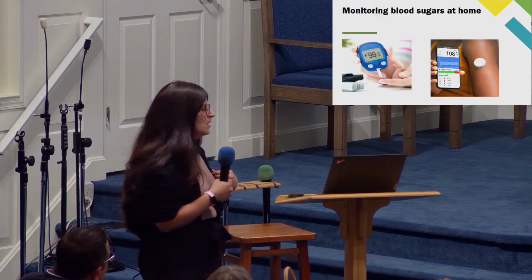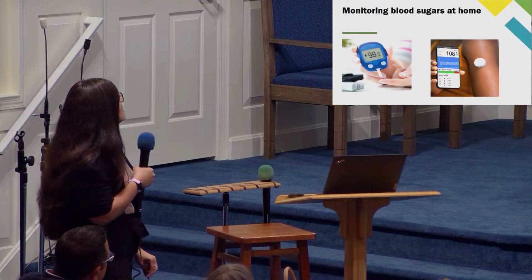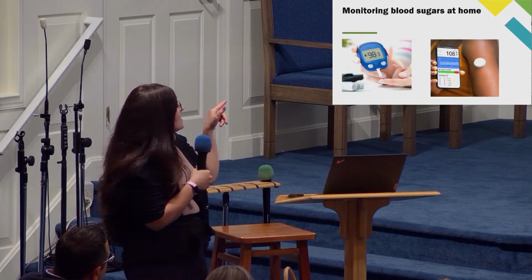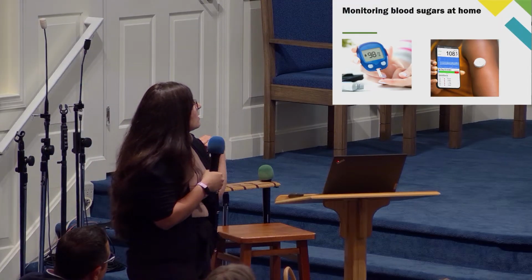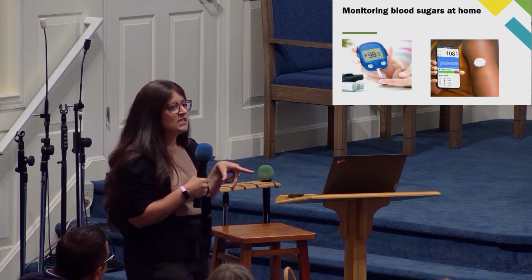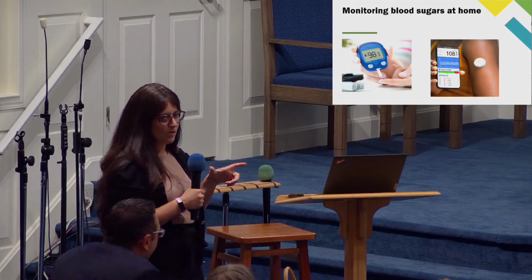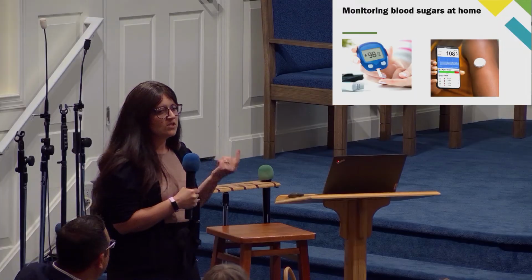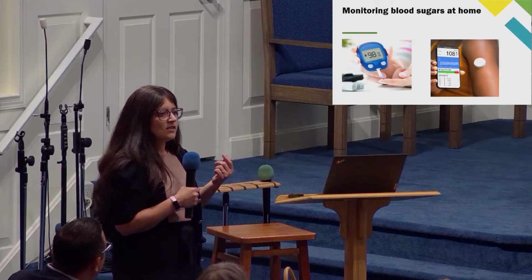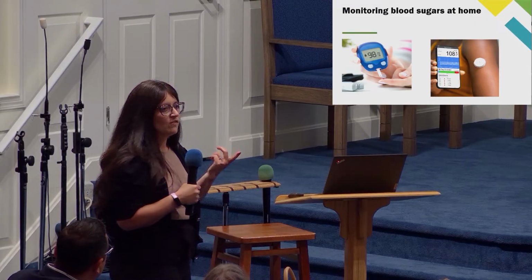The second picture is the continuous glucometer, or CGM for short. That sensor on her arm you can stick on, and depending on what brand it is, it's good for 10 to 15 days. If you have a smartphone, you can actually sync it with your phone through an app, and it gives you your blood sugar reading in real time. Not all diabetics have that, but it's good if you're uncontrolled or if you're on insulin to use that.